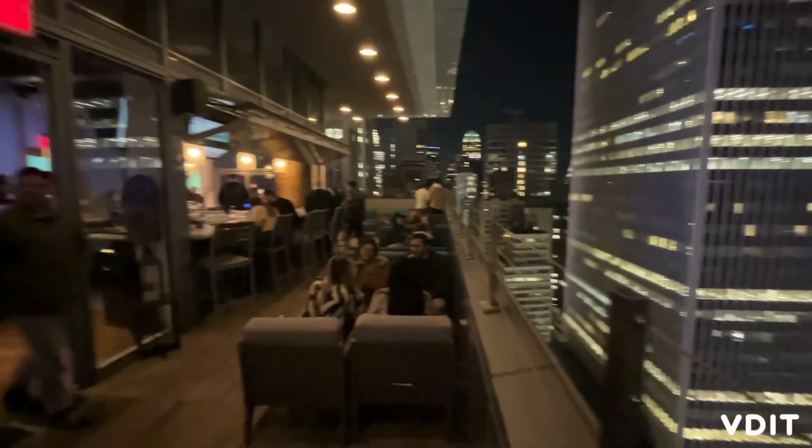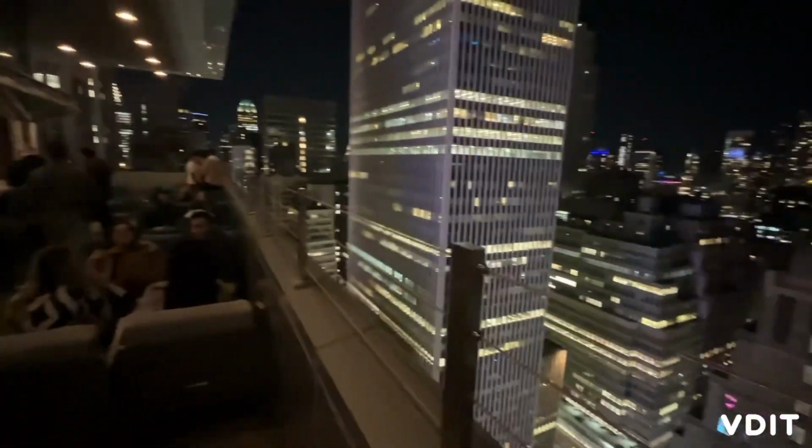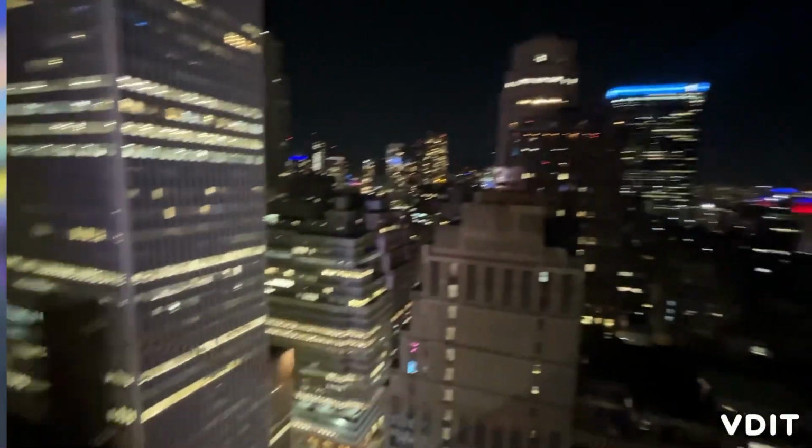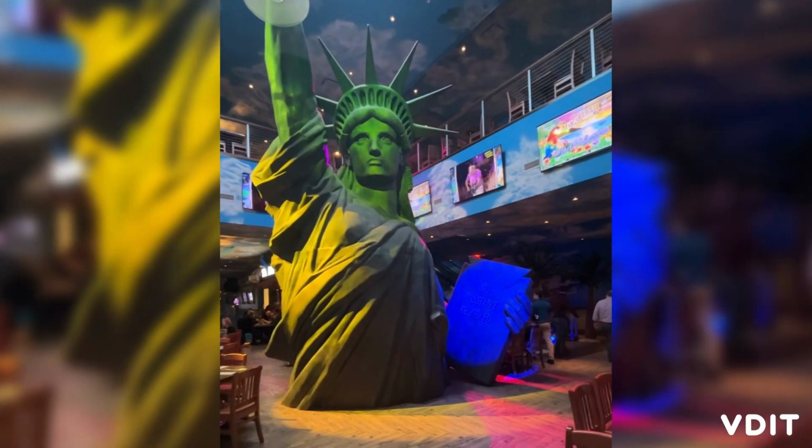So there are 3 bars. This bar area is the bar that has the view, open during the day and late at night. And then after this, I headed downstairs to go and grab some late dinner.